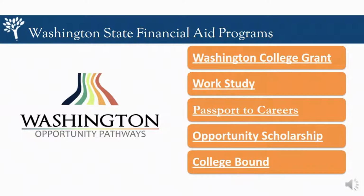The College Bound Scholarship is an early commitment of state financial aid to cover certain costs for college. Students must be signed up in middle school and remain eligible throughout high school, including senior year. You can check your college bound status with the Career Center or counseling staff at your high school.